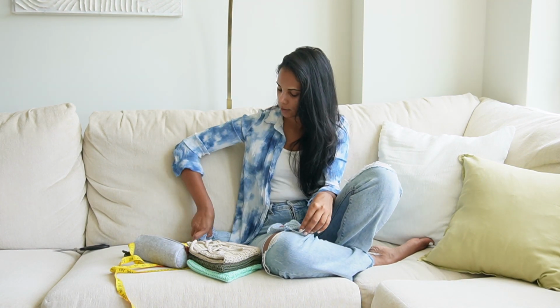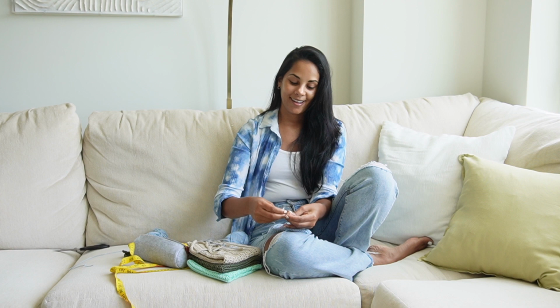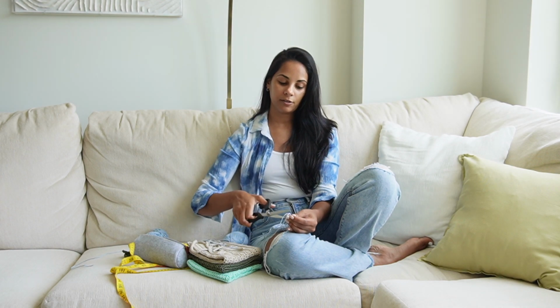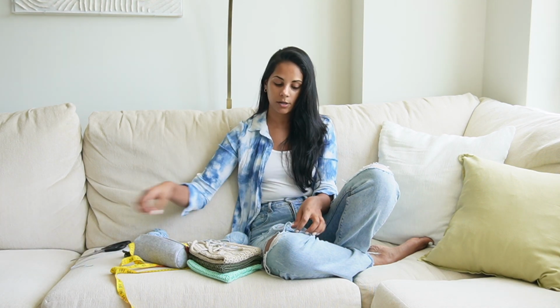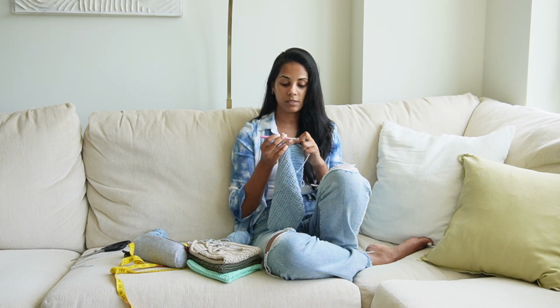Okay, wait, I have to add another ball of yarn. But yeah, I really wanted to launch in June, I remember, and I couldn't. And it was such a bummer to me having to launch in July, but I feel like everything happens for a reason, and it truly worked in my favor, being able to work on the pieces longer, perfect the sizes, and also wait for certain things that were taking a long time to be delivered.